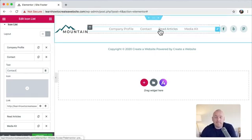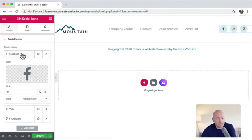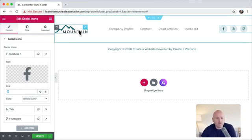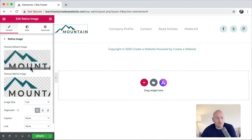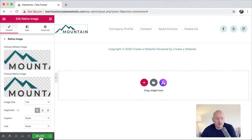Then you can change the text up here to contact, and you can change all of your links like that. You can also change your social media icons the same way by clicking on it and then changing them right here. So you can search for another icon by clicking on this icon library and then just putting in your social media links right here. Again, you can change your logo in the same way, clicking on it and then changing the logo right here. All right, but that looks really great to me, so I'm just gonna update that.